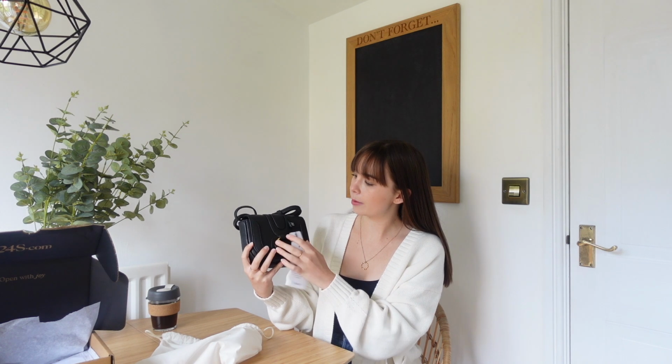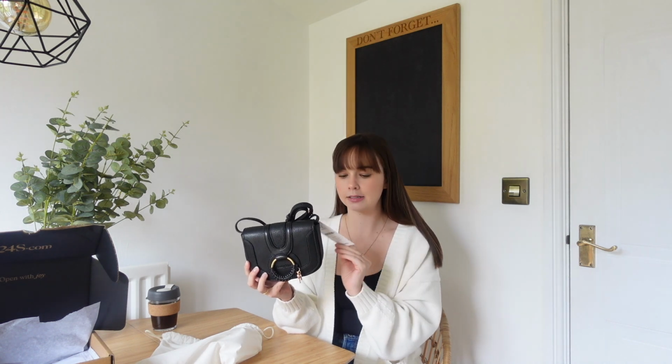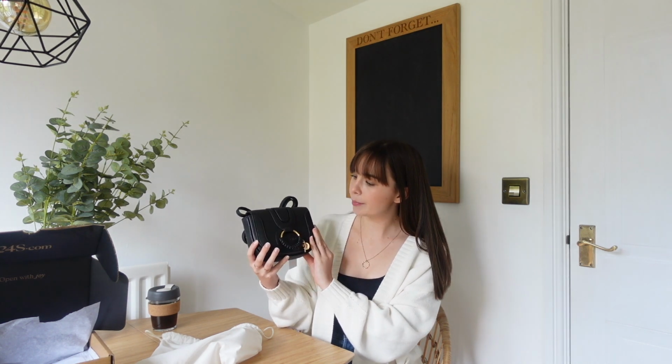So this is the bag, straight out of the dust bag. It says on the label it's made in Portugal, and this is just the 24S label that you need to keep on unless you don't want to return it. The name is the See by Chloé Hana bag, and this is in the mini size. This is the smallest size that they do.